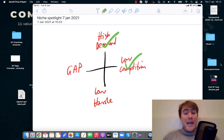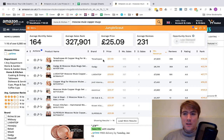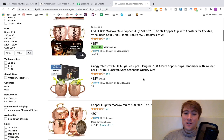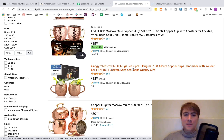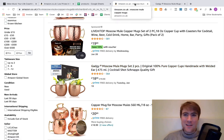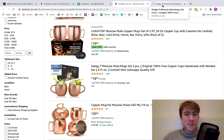So on to element number 3, low hassle. Is this product a low hassle product, or is it going to be a nightmare? That's the question you want to ask yourself, because you're the one who's going to have to import this stuff. You're the one who's going to have to deal with customers giving you returns and things if you've got a product that's going to break all the time. So how easy is it going to be for you? Is it going to cause you loads of pain, hassle, irritation? Are they going to be way too bulky and expensive to ship? We want to have a look.